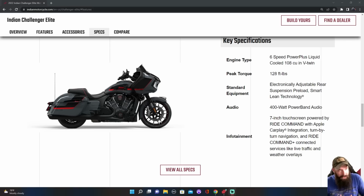And I've done most of the Indian lineup, and this one right here is the one, if it was logical, I would take my keys, give them to Rob, say, hey, let's swap them out. Because this thing is pretty amazing and at an amazing price.